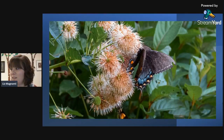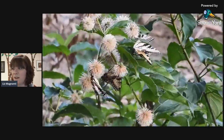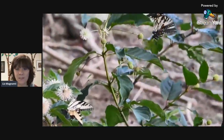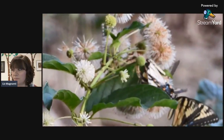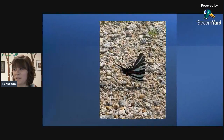And here's another one. It's kind of hard to see the striping on its wings here. And here they all are enjoying the nectar. So this was a really cool sight. So lots of tiger swallowtails.